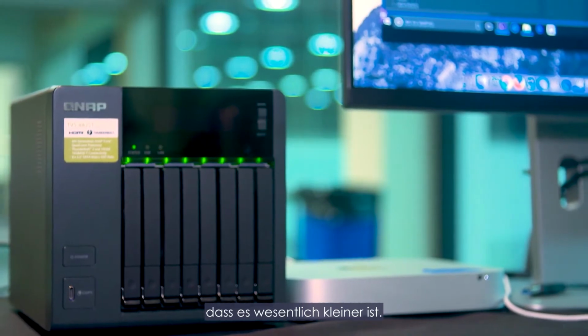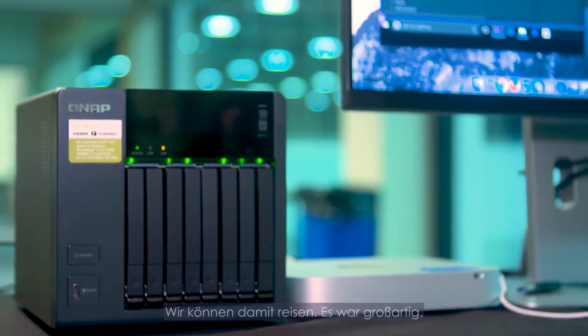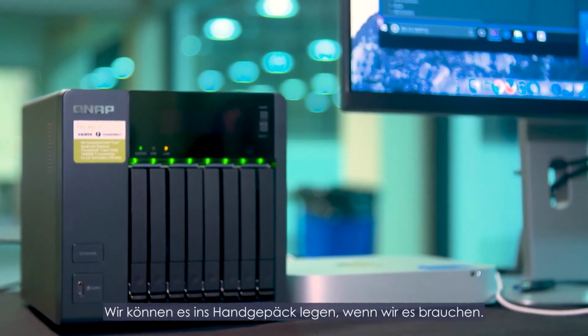One of the biggest advantages of the TVS 882ST over last year's model was that it is much smaller in size. We were able to travel with it. It was great. We could fit it in a carry-on if we needed to.